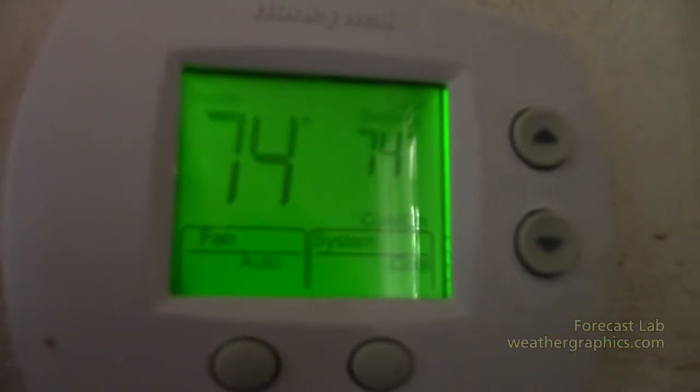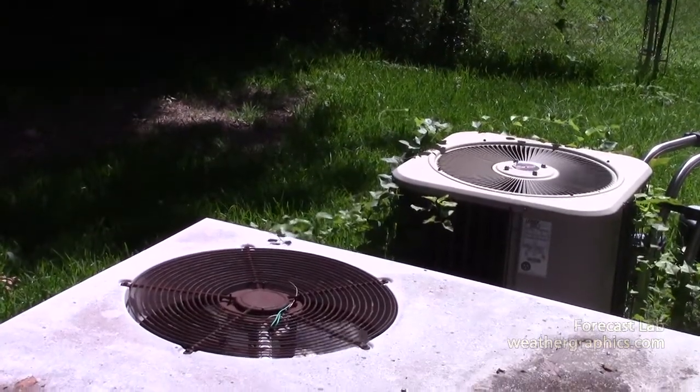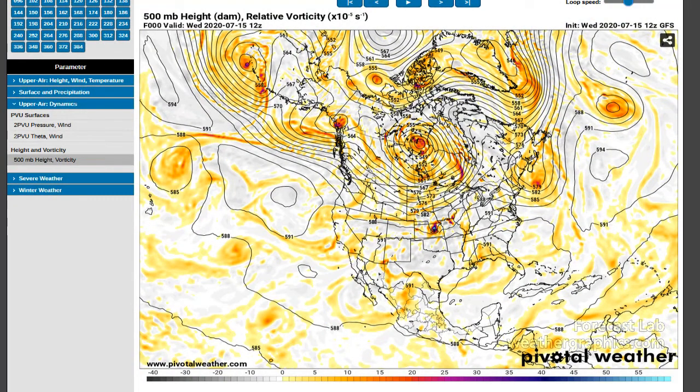One thing that's really lame about this time of year is you have to run the air conditioners all the time in this part of the country. And that gets expensive. One of our last bills was near $500. So when can we expect a pattern shift? That's what I'm wondering.